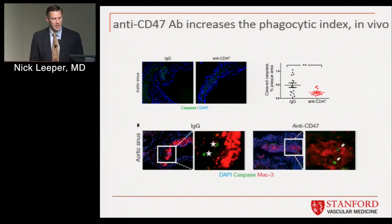But after giving the antibody, those TUNEL-positive cells we did find were much more likely to be in close proximity to the macrophage. So again, we think this shows that these are being recognized and hopefully are in the process of being cleared.